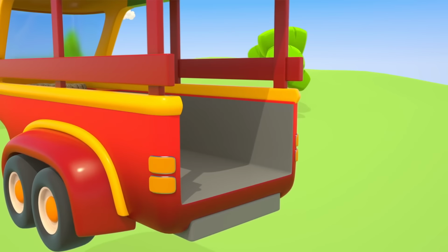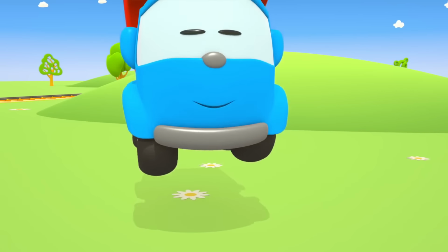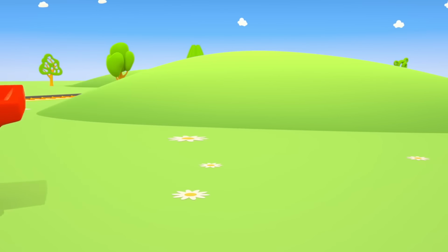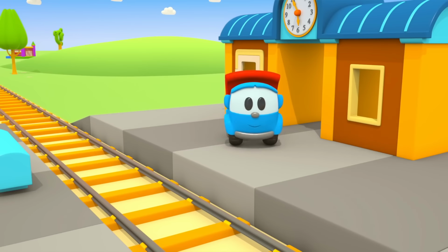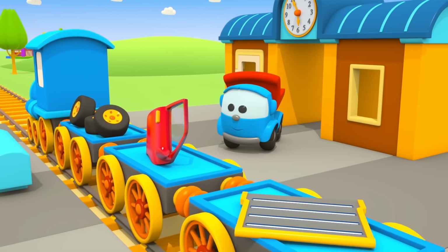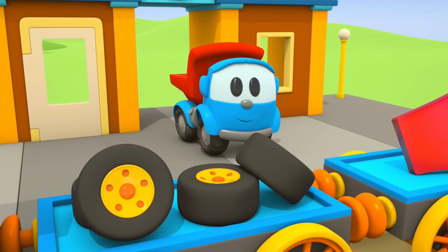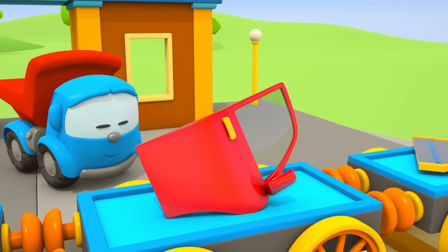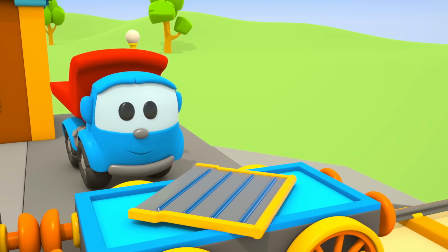What happened, Leo? Oh, no rear door. We must find it. Now the train will arrive at the station. Let's see what parts it brought. Oh. Wheel. Not that. A car door. Doesn't work. That's what we need.